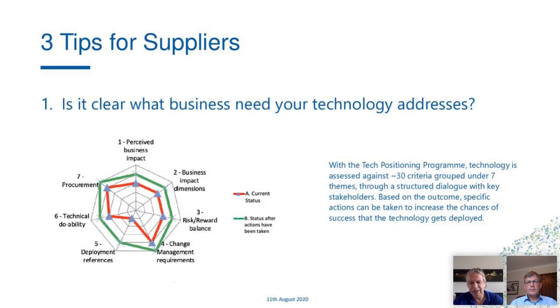And linked to that, is it really clear to you whom within the company you need to approach? Not only the decision maker, but also the movers and shakers around the decision maker. The reason why I raise these questions is whenever we run the tech positioning program, based on the hundreds of deployments we've been involved in over the years, we spent quite a bit of time around those questions, and actually, many times, more than half of the cases, the decision maker and also the movers and shakers around the decision maker are different from the ones that the supplier thinks that they are.